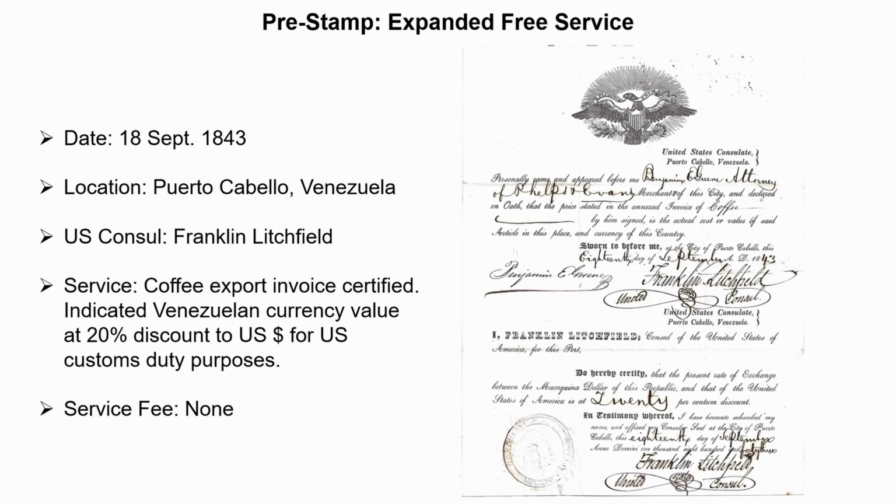The second one was issued in 1843, and it was from Venezuela, Puerto Cabello. The U.S. consul who issued this certificate was Litchfield. Notice how elaborate and beautiful this pre-printed service document is.